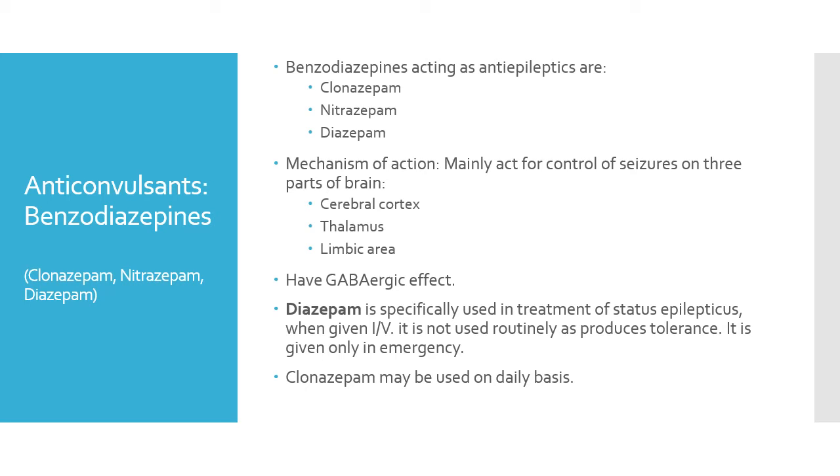We have other anticonvulsants called benzodiazepines, and I know these are utilized for many different reasons, but clonazepam, nitrazepam, and diazepam are utilized as antiepileptics as well. They control seizures on 3 parts of the brain. They work on the cerebral cortex, the thalamus, and the limbic area, and they also have a GABAergic effect, if you will.